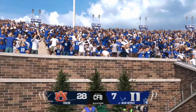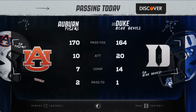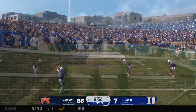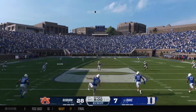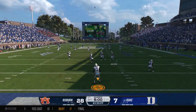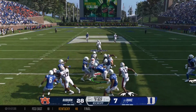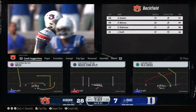Gentlemen, you've had yourselves a superb broadcast so far today in Durham. And it's clear, the aerial attacks of both teams have been relentless. They've been burning each of these secondaries like toast. Just an assault on the defensive game plans, if there even were defensive game plans. Gotta think, fellas, based on the first 2 quarters, we're gonna see every route in the route tree again in this second half.